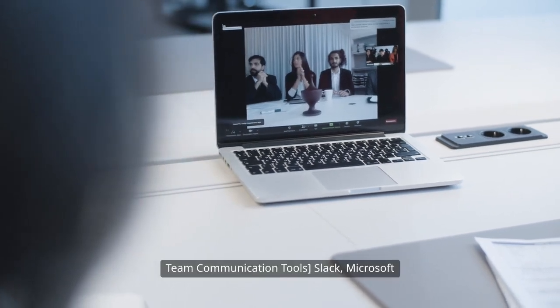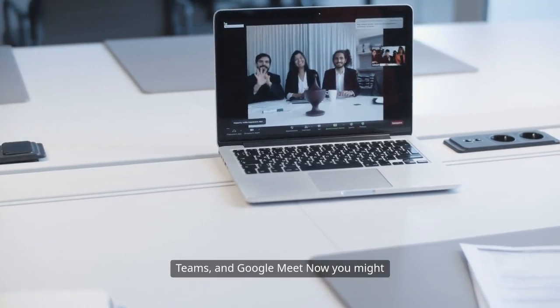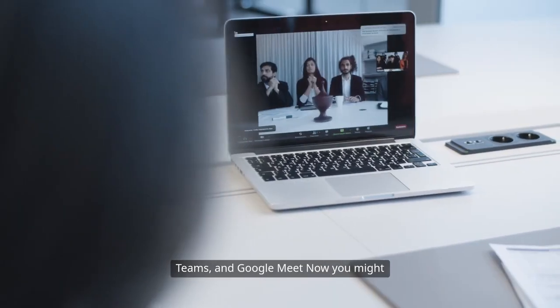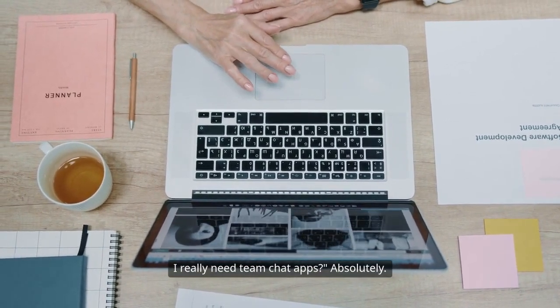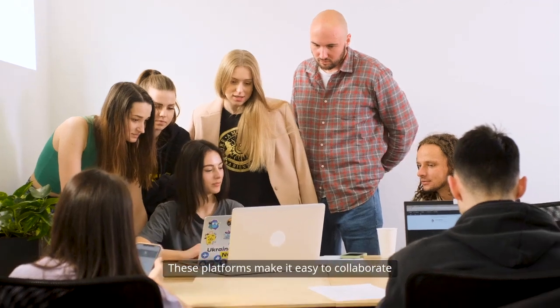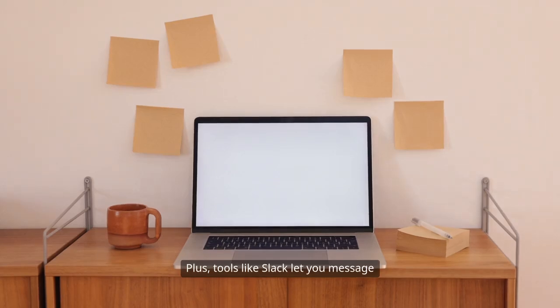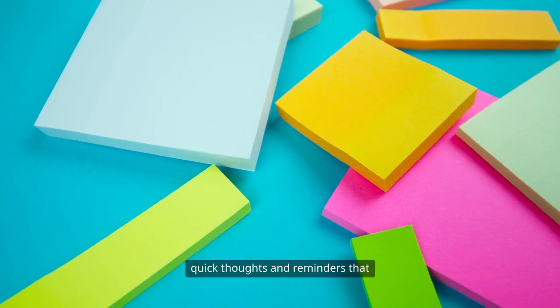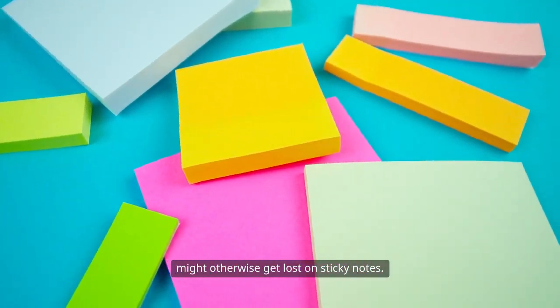3. Team communication tools. Slack, Microsoft Teams, and Google Meet. Now you might be thinking, I'm a solopreneur, do I really need team chat apps? Absolutely. These platforms make it easy to collaborate with clients and contractors. Plus, tools like Slack let you message yourself, a handy trick for jotting down quick thoughts and reminders that might otherwise get lost on sticky notes.